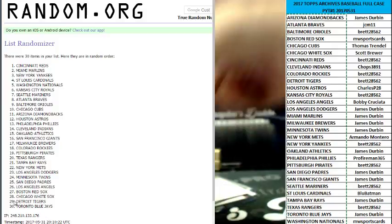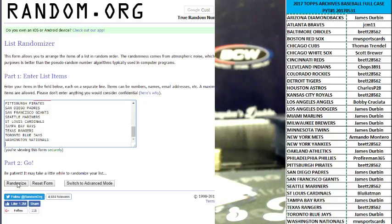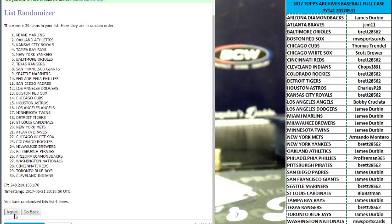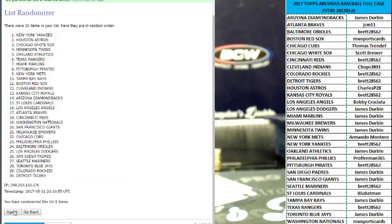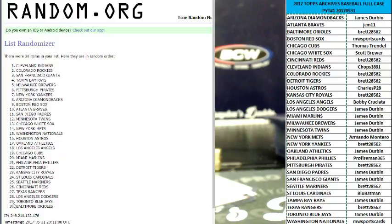All right, next up, we got the John Hirschbeck pink auto. 1, 2, 3, 4, 5, 6, 7, 8, 9, 10, 11, and the 12th and final time. That one's going to the Angels.